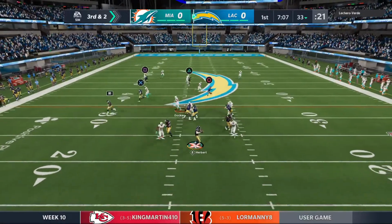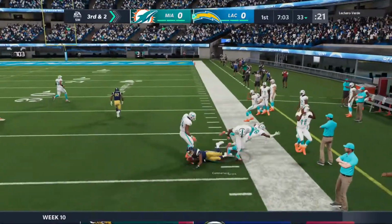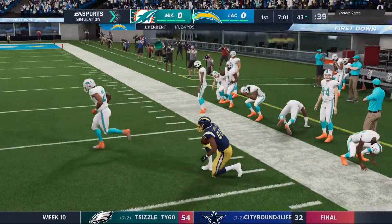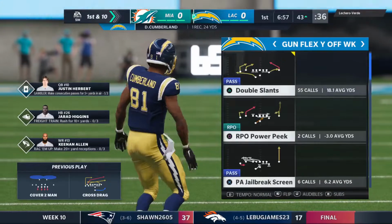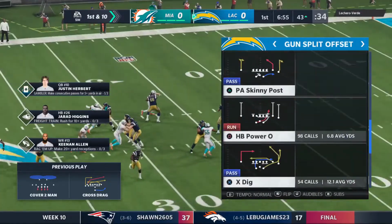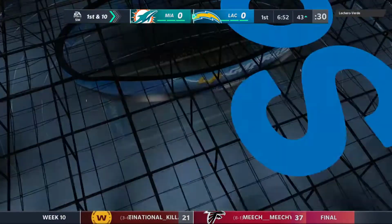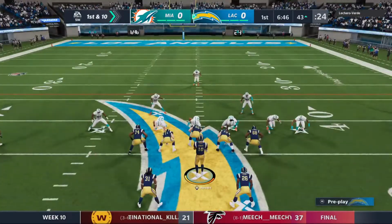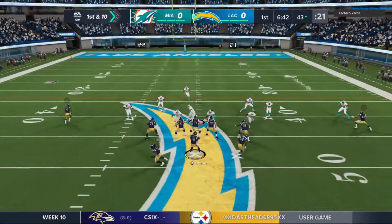A shotgun snap for Herbert. And he finds a man with a crossing route. And they're going to have this across midfield and inside the 45. Forget the run on 3rd and 1. They shock the D and rip off a pretty big play. So now 1st and 10 as they've crossed into Miami territory at the 43.